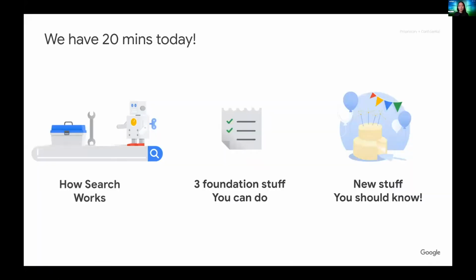I was told that today we have a wide profile of audience from web designers, web developers, agencies, business owners, marketers, and so on and so forth. We have quite little time too, so today we will go through how search works quite quickly, then 3 basic things that you can do, and I will introduce 1 new thing that is coming up in Google Search, in case you have been to my other talks before.